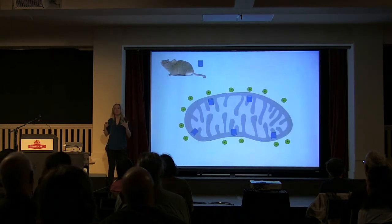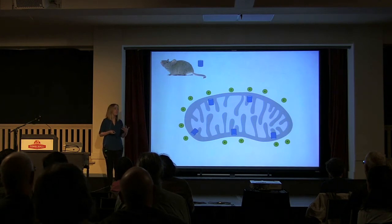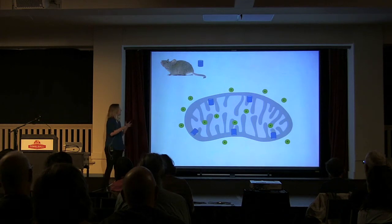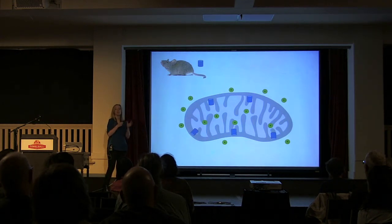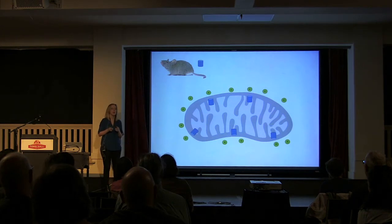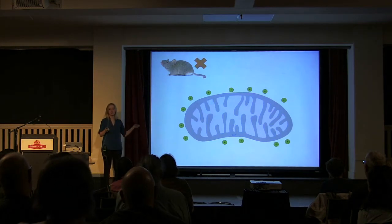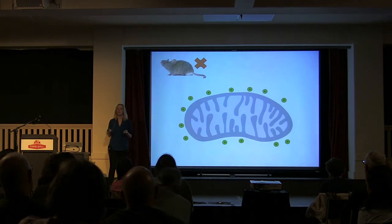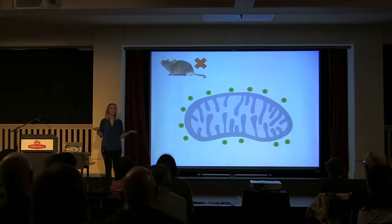In order for charges to get into the mitochondria, they have to go through these pores in the mitochondria. And there's kind of a set amount of them that they go through. And so when we wanted to know if this was important, we decided we'd look at a mouse that didn't have any of these. So now none of the charges can go in the mitochondria. And so we wondered, okay, how well can these mice see?